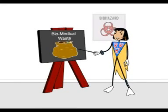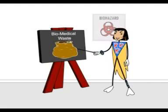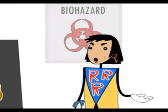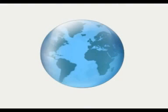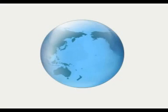Because if biomedical waste is not managed with care, then it may put danger to your life and also of those around you and society at large. Secondly, it is the legal obligation of the hospital under the Biomedical Waste Rules 1998. And thirdly, it helps save our environment too and hence the society.